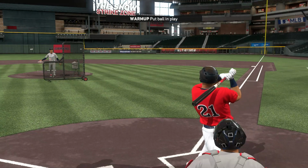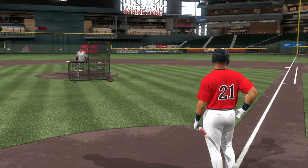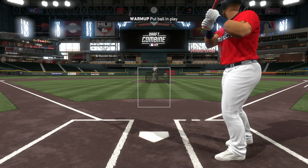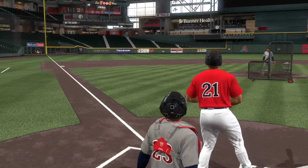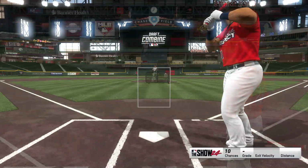Sarah, BP has started now, and this is where the scouts really bear down. They're looking at presence in the box. They're looking at the balance, rhythm, and timing of the swings. They're looking at how clean a swing path is. They're looking at how connected a player can be to a swing. And they're looking at the ability to hit the ball to the entire field. And there's so much data that comes along with BP.